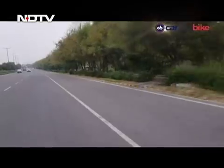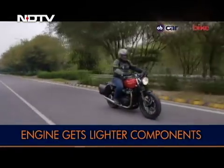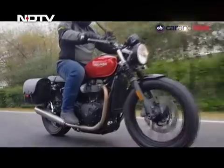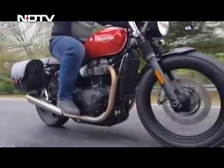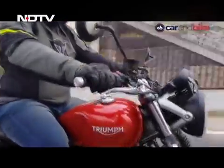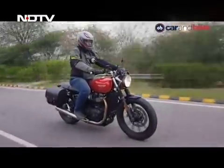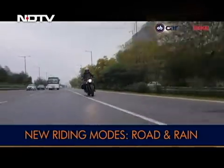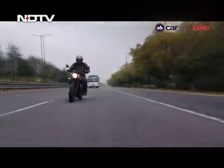The 900cc high-torque parallel twin motor has also been updated with lighter components inside, such as the crankshaft, balance shafts and the dead shafts. There's a slip assist clutch as well. The 2019 Street Twin also gets updated electronics, including new throttle maps and new riding modes too, which are road and rain, along with ABS and traction control, which were already on offer.